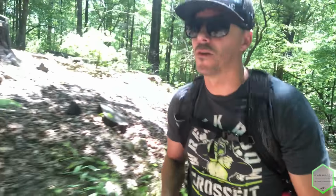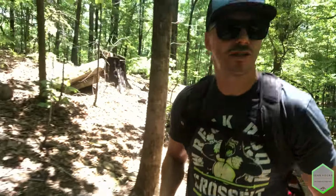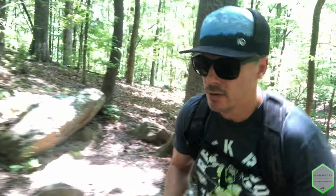Hike's going pretty good so far. Definitely have a lot of shade here with the canopy overgrowth around. As you can see, it's pretty shady pretty much all around me, which is great not only for me, also for my man Gus. And I'm stopping for a lot of water breaks too, so let's keep chugging along.